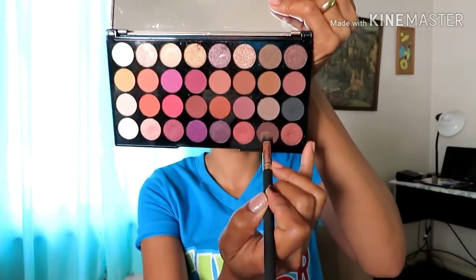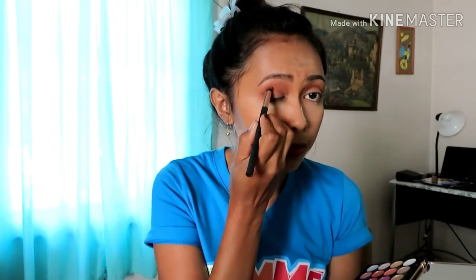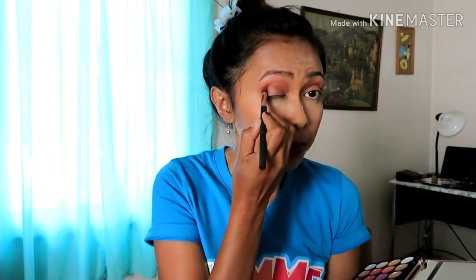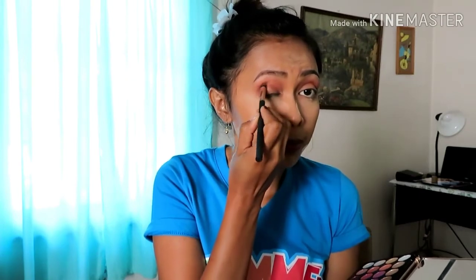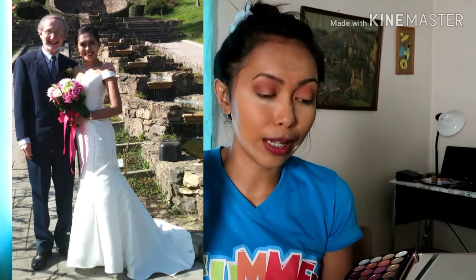Next, guys, is this shade. So, ako lang gumagawa ng aking makeup. Even nung wedding ko is ako lang din gumagawa ng aking makeup. And papakita ko sa inyo dito yung picture ko ng wedding.